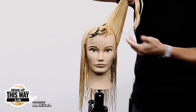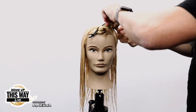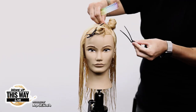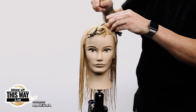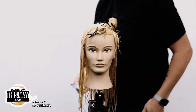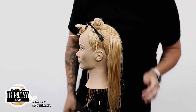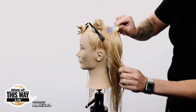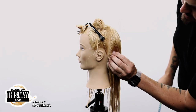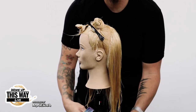All right, so now I comb this straight out. I'm gonna twist it and clip it. This is our side panel. Slide the clip up under. And we're gonna do the same thing on the opposite side. So you can see right here, this is the hair that wants to fall in the back. Just like that. So all this is gonna fall into the back. We're mimicking that hairline right there. I'm gonna do the same thing on the opposite.